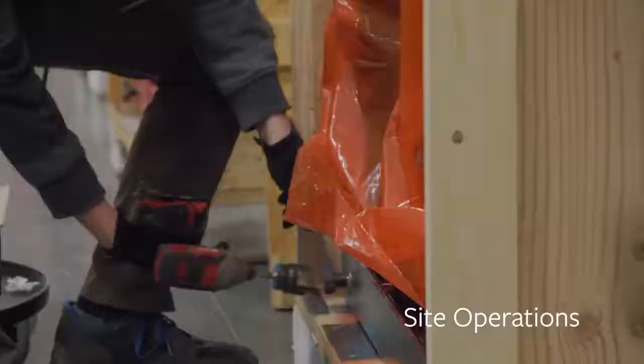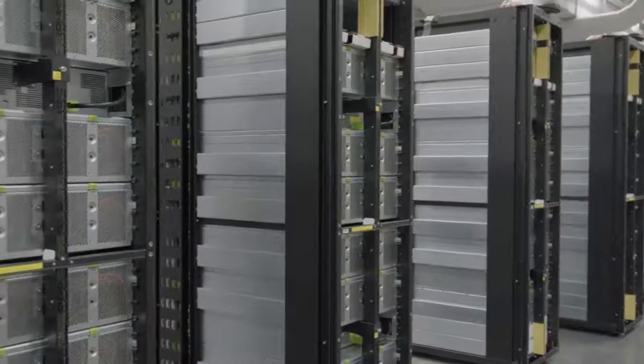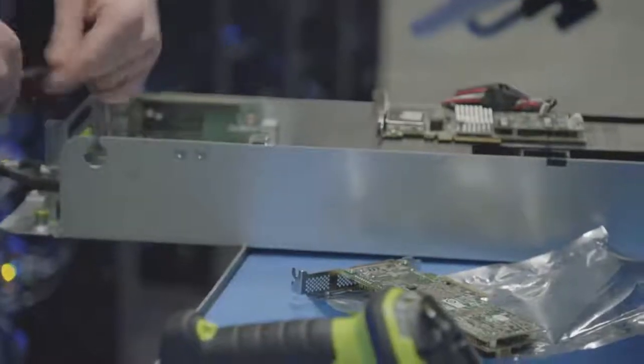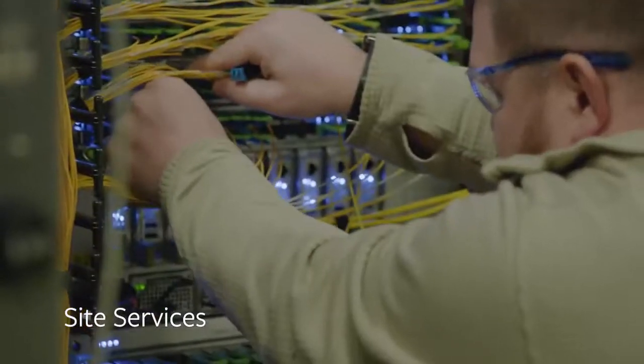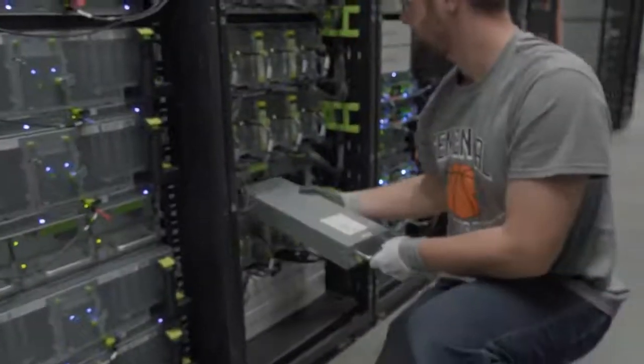Site operations is plan and build, and that's really about turning up cluster capacity, making sure the capacity is coming online when we need it, and then at the end of the cycle, turning it back down, which includes the break-fix aspect of keeping the fleet up and operational. The site services team supports the infra data center organization by providing logistics support, program management support, network deployment support, and also site engineering, figuring out how we can scale and evolve our data centers.